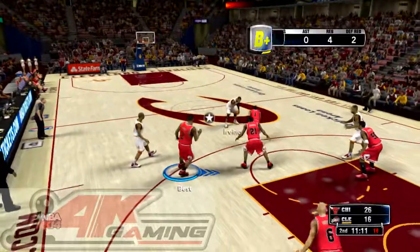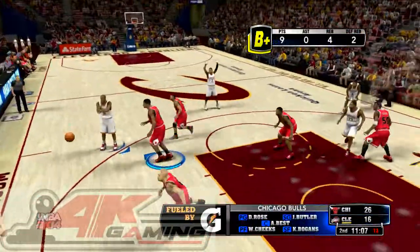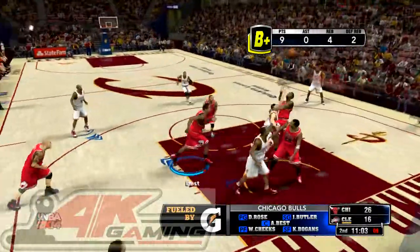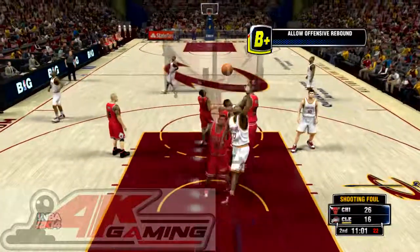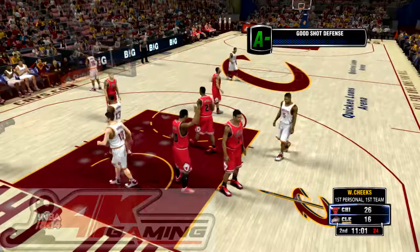Let's reset our lineups. So for Chicago right now, D. Rose and Jimmy Butler, the back. Bogans is out there with Cheeks, and it's Best in at the center. They get it again. Thompson. It's going to be two free throws. Drew contact on the shot.